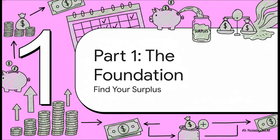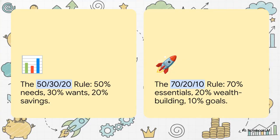A solid budget. Now, look, there isn't just one way to tackle this. Two really popular frameworks you'll hear about are the classic 50-30-20 rule, which is what we're going to focus on, and the 70-20-10 rule. That second one, the 70-20-10, is a bit more aggressive. It puts 70% to essentials, a big 20% to building wealth, and leaves just 10% for personal goals. But for our foundation today, let's really break down the classic, the 50-30-20.